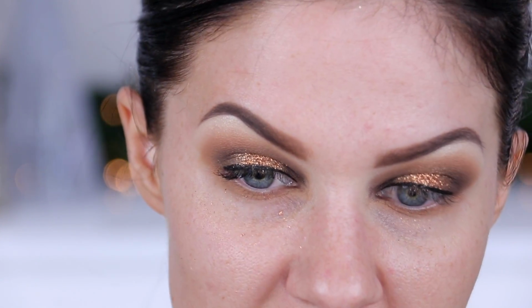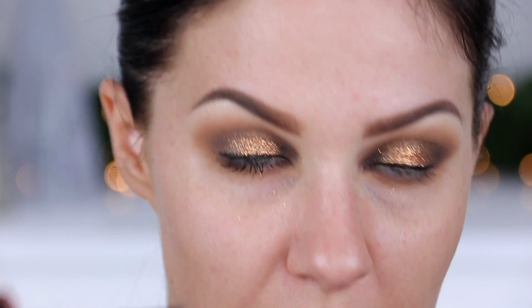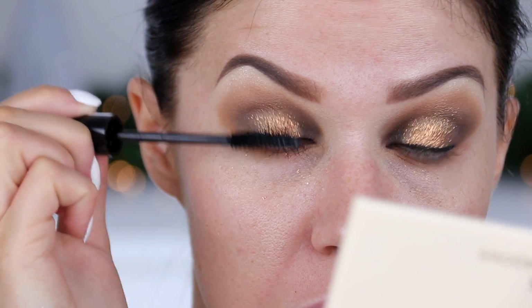I can't tell if that's even coming off. This mascara is not terrible. It's a nice dry formula. I wouldn't say it's doing anything monumental for my lashes though. I'm not overly shooketh by that. I think what I'll do is I'll quickly chuck on some lashes off camera and then we'll move on to the skin. All right, so this is what the eyes are looking like.